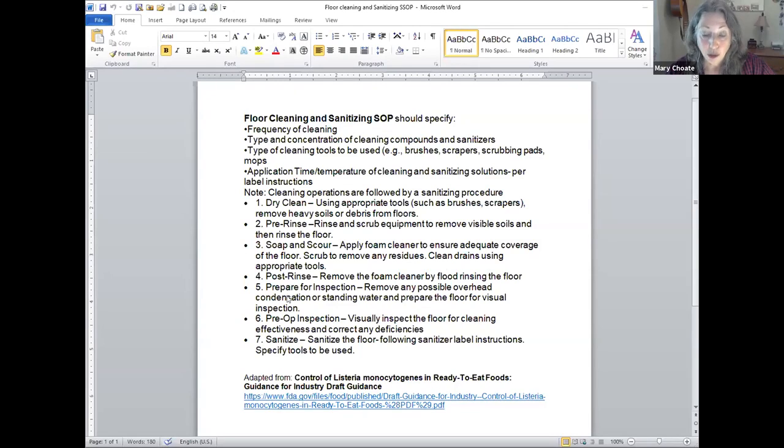Clean drains using appropriate tools, again, not high pressure anything. Post-rinse, rinsing the floor is really important. Rinsing it really well because the detergent cleaner can interfere with the action of the sanitizer you're going to put on next. Then take a look at any standing water or condensation that may be left. Visually inspect the floor for cleaning effectiveness, correct any deficiencies, if there's any pooling of water, get rid of those, and then sanitize, following sanitizer label instructions.